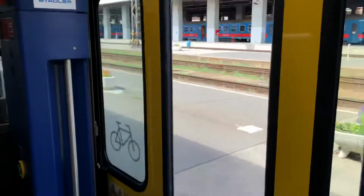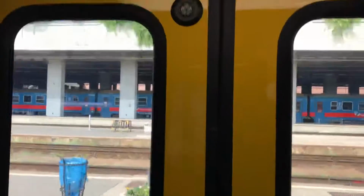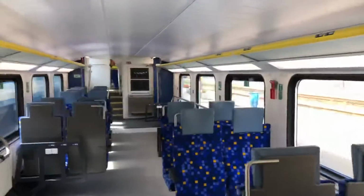There's the doors closing. And there is a light there as well to warn the doors are closing.